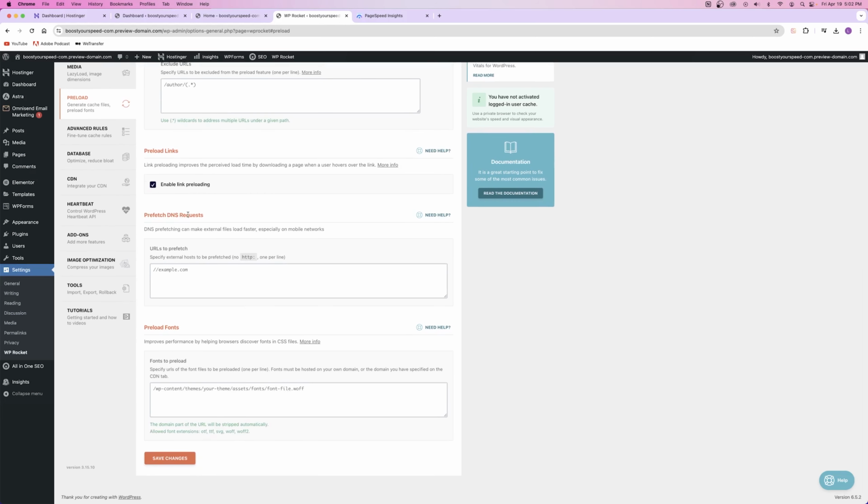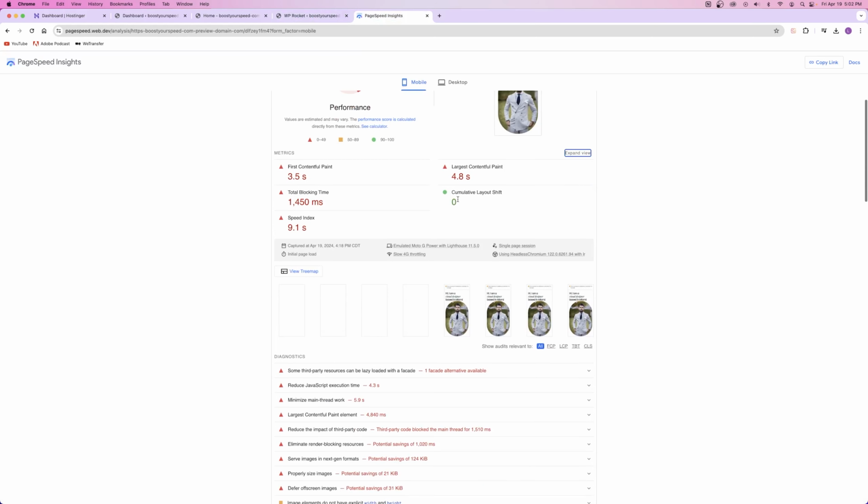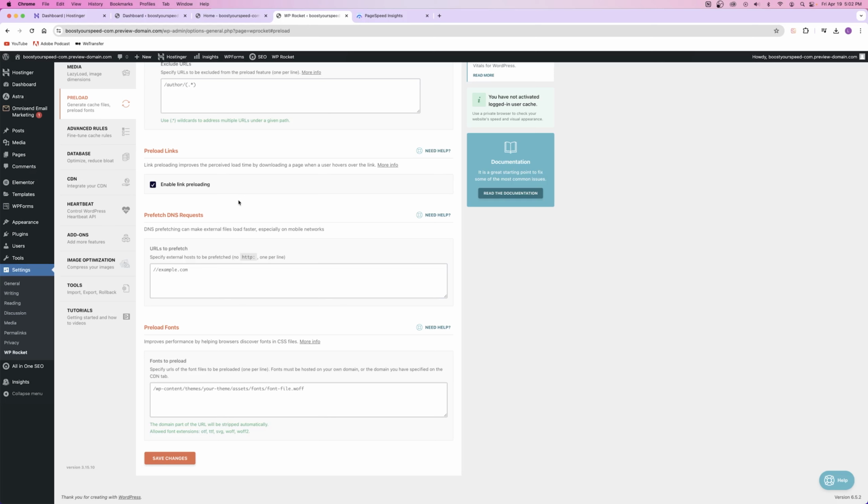And then prefetching DNS requests and preloading fonts. Preloading fonts, like if you have Google fonts or something like that, that take a little longer to load as opposed to the regular fonts that are inside of your theme. Sometimes having Google fonts that take longer to load can add to your cumulative layout shift, which is this one right here. But if you're using an up-to-date theme like Astra, and you're using Elementor, both of them support Google fonts, so you're not really gonna have that issue. And most of the time I'm just using Google fonts anyways because they're great.